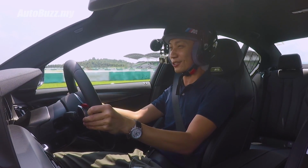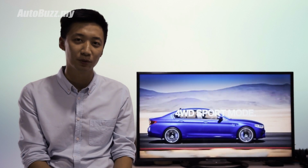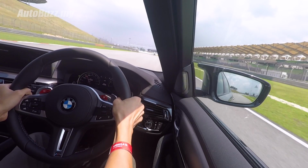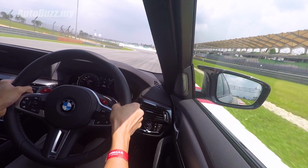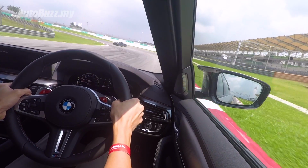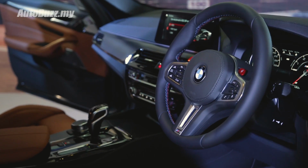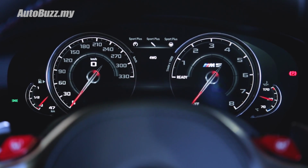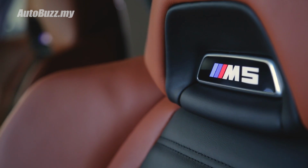Heading down towards turn 9 was the first opportunity we got to really open the taps in the car. Gosh, the speed on this thing. And it was also the first opportunity we got to try out how quickly the car could downshift. From 5th gear to 1st gear, from about 160, 170k to about 80 kilometers an hour, the car just downshifted effortlessly, just like that. And bear in mind, this is the 8-speed Steptronic automatic transmission, and it's not the dual clutch transmission that they used in the previous F10 M5.